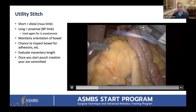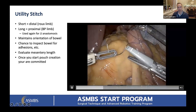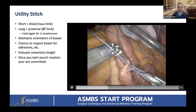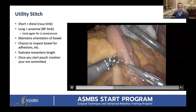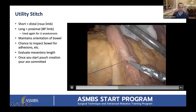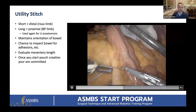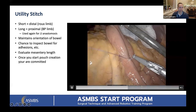But that same exact stitch I use later on in the case to set up my JJ anastomosis. So it's a longer suture, which makes it a little unwieldy at first, but I'm able to use it over and over again, kind of going back to that efficiency. That way I don't have to take in sutures, pull them out, bring in new sutures, pull them out. I just use the same suture over and over again, which I find much more efficient than having to use an assistant port or bring sutures in and out.